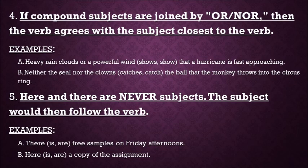Does a powerful wind shows or show? For part B: "Neither the seal nor the clowns catches or catch the ball that the monkey throws into the circus ring." So we have "nor" here, and it's joining two subjects together. So clowns is the second subject. So do the clowns catches or do the clowns catch? That's what we have to determine for that example.